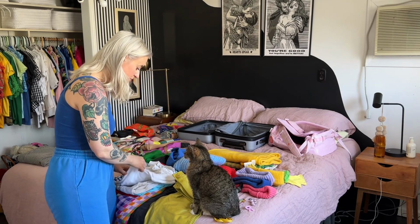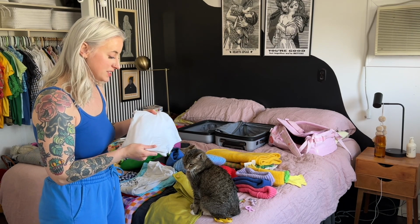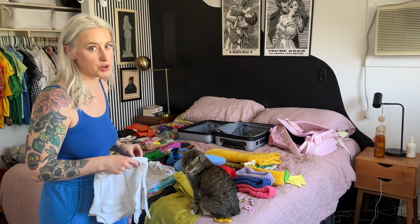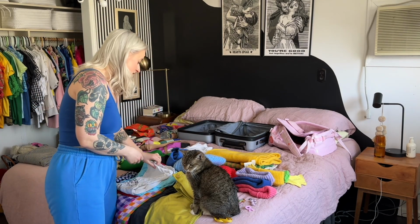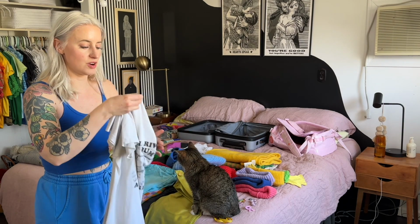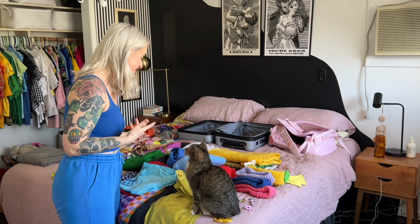I have 2 plain white tees that are vintage JCPenney t-shirts, and these are faves. I always feel really good. I feel like they fit me well. They're a little bit sheer. They're really broken in. And then this is another tee that I always take on vacation. Another really worn in vintage tee. It just always feels like a good basic that I can take and matches everything because it's white.